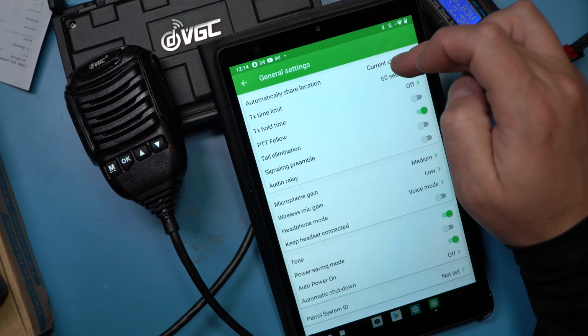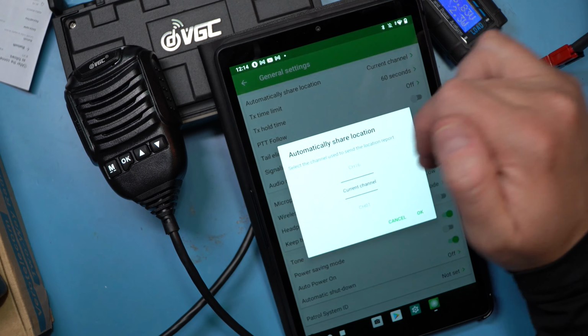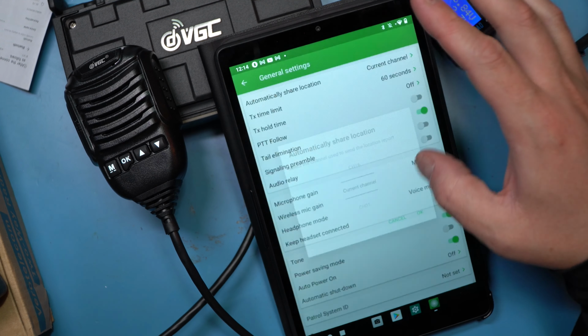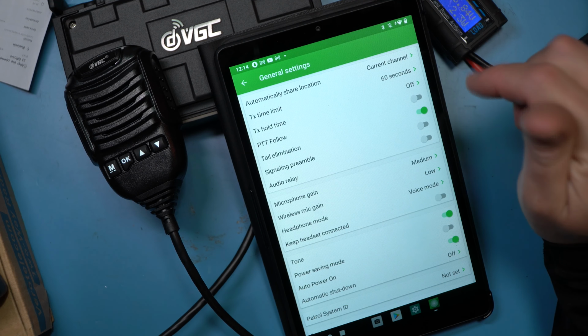All right, general settings. This is where you start getting different things like share location, location report, select the channel used to send location. This is not something you need necessarily as a ham, although if you had somebody with that capability, you could do that. We do want tail elimination on. Okay, single preamble. Oops, didn't want that. I don't want relay. Signal preamble. There is mic gain settings, which is kind of nice. We can set that to low or medium. I'll leave it stock.